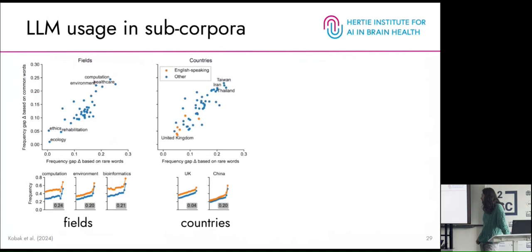For countries, we did the same, where English-speaking countries have seemingly lower usage. But I want to say already here that of course we can't say whether that really reflects usage or the ability to disguise usage, because a native speaker might notice that using "delve" twice in an abstract is completely unusual, so they would by their own feeling for the language be able to avoid it, while a non-native speaker just might be happy that he can use ChatGPT to write a completely grammatically correct sentence and doesn't really care what words they use.